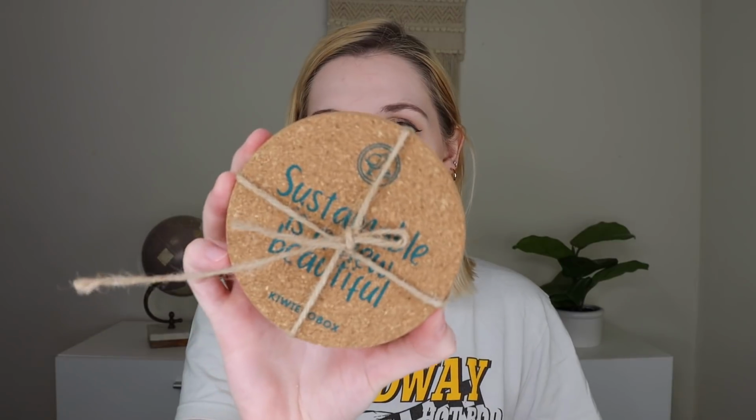All right, next out is a set of cork coasters. These look really cute. It says, sustainable is the new beautiful. Do all of them say that? Let's open this up. It's wrapped in a little bit of twine so that it biodegrades a lot easier as well.